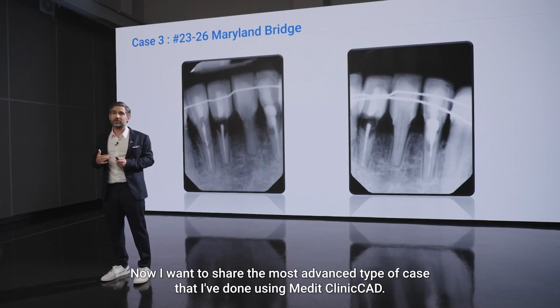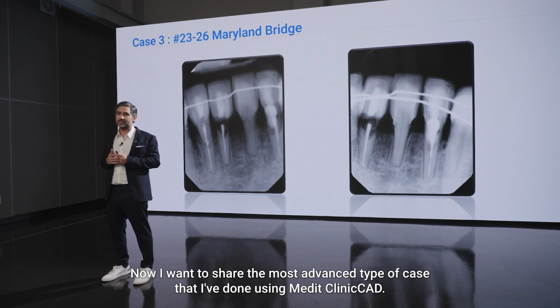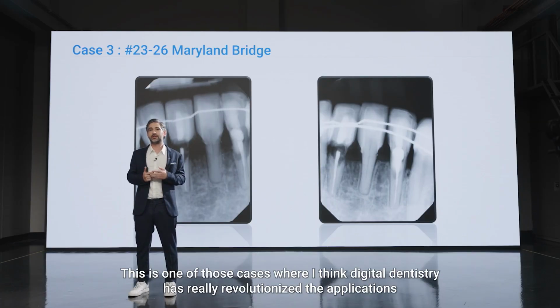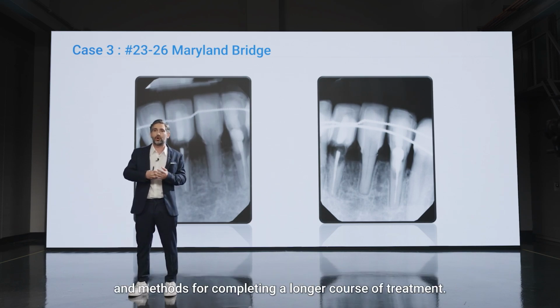Now I want to share the most advanced type of case that I've done using Medit ClinicCAD. So this is my case number 3. And this is one of those cases where I think digital dentistry has really revolutionized the application and the method for completing a longer course of treatment.